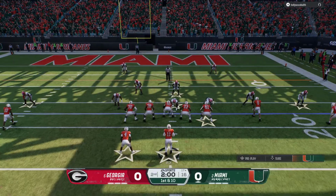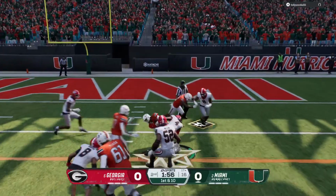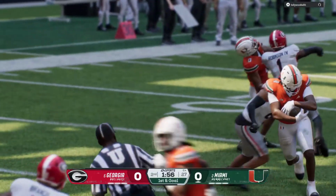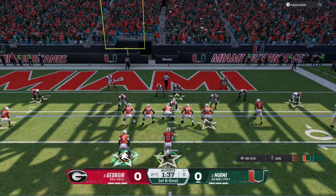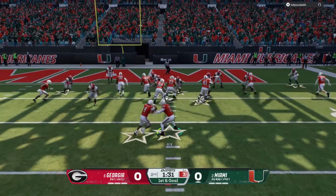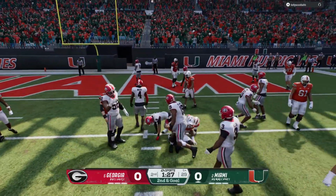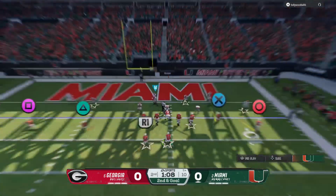It's 1st and 10. Trying to run, it's Fletcher. Runs through the tackle. The tackle is made, but he's got it 1st and goal from the 6. The Canes kept this drive moving on the ground, now back to work. A first down run in the red zone. He'll be brought down at the 5-yard line, and this defense is on its heels.